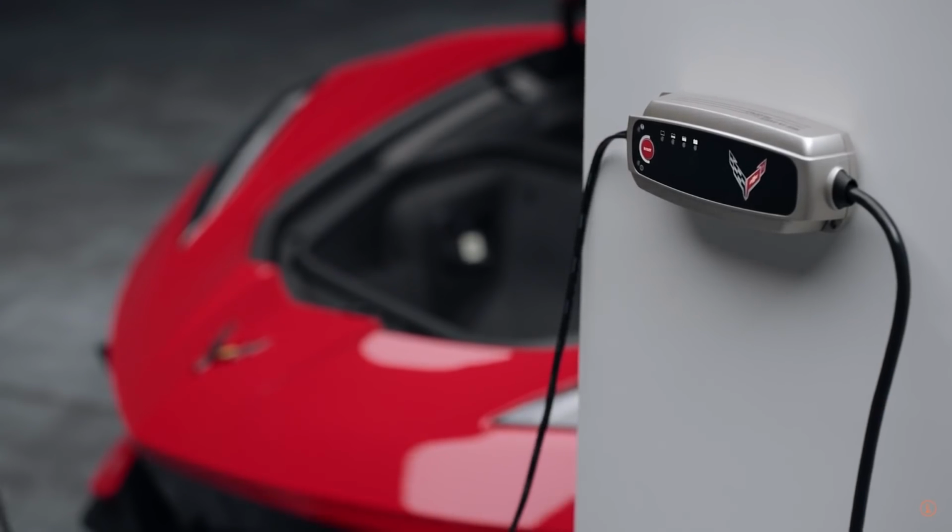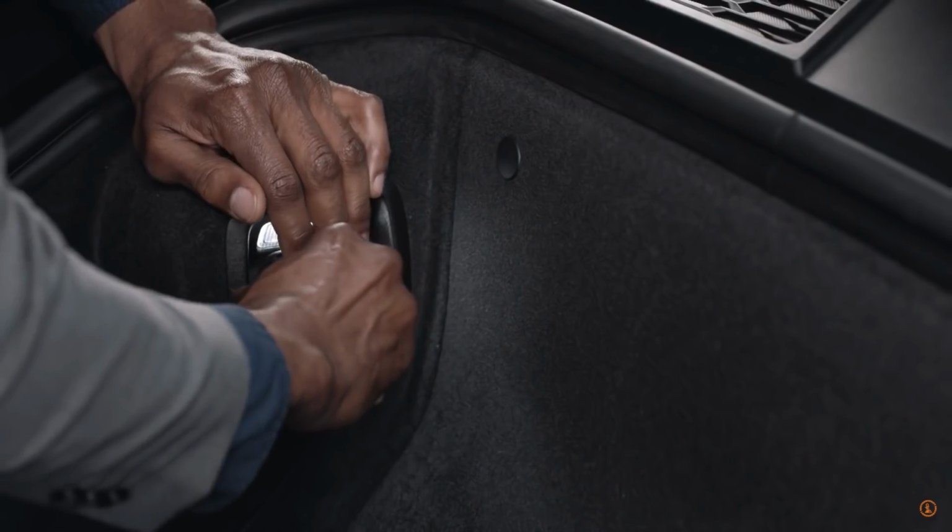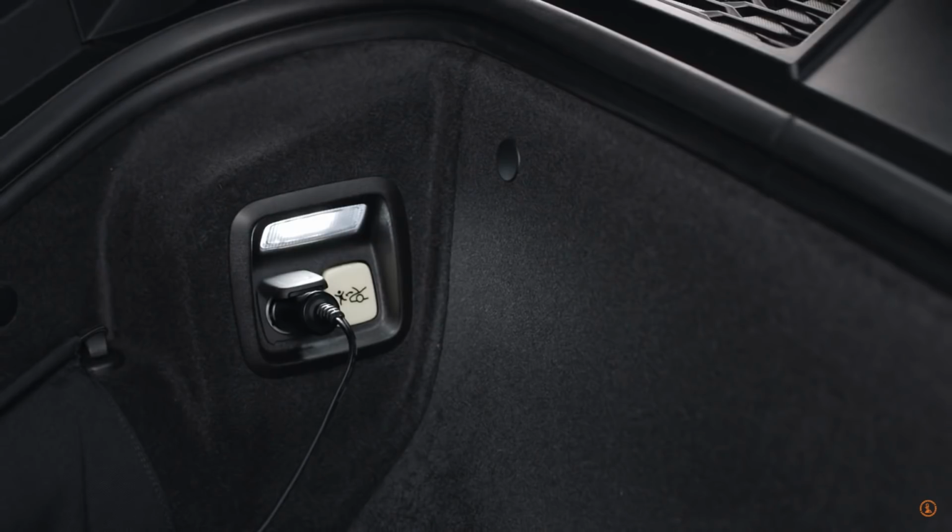So I hope you enjoyed my list of modified C8s that I admired so much I ended up sharing them with all of you.